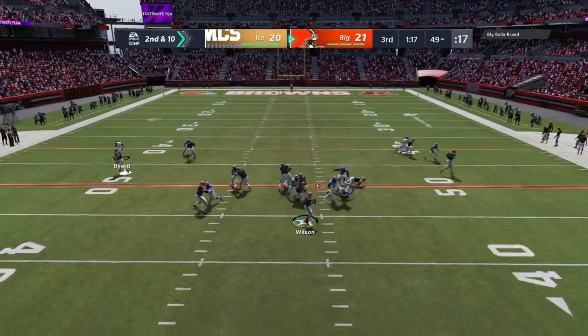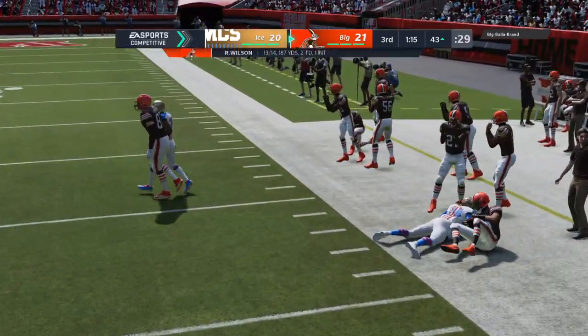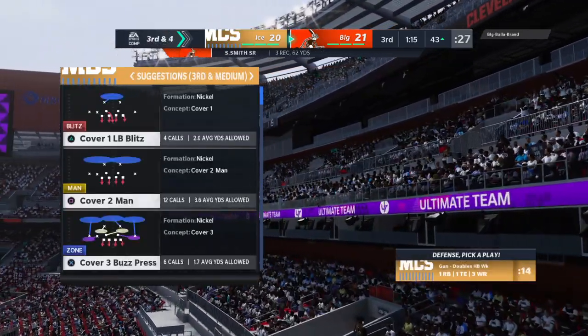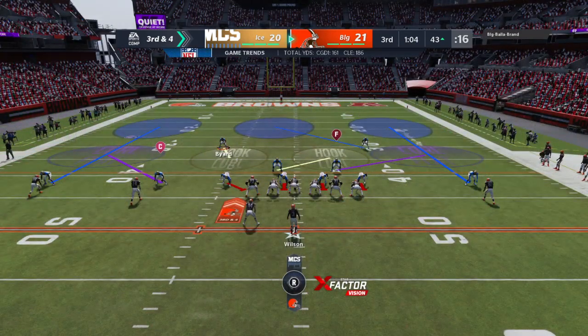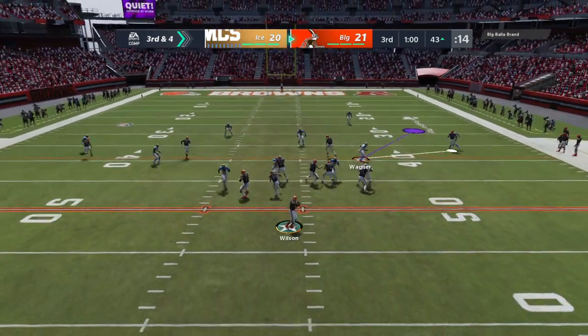Brings up looking to throw on 2nd down. Wilson throwing the out route incomplete. It's Smith. And he'll go down inside the 45 before going out of bounds. They get 6. That'll leave them with 3rd and 4. They face a 3rd and 4 after that last completion gets them 6.